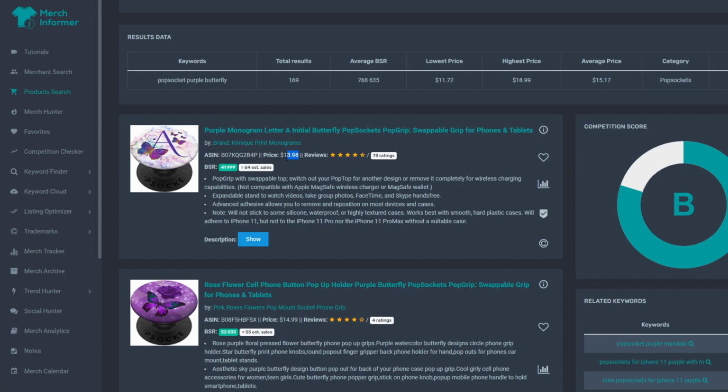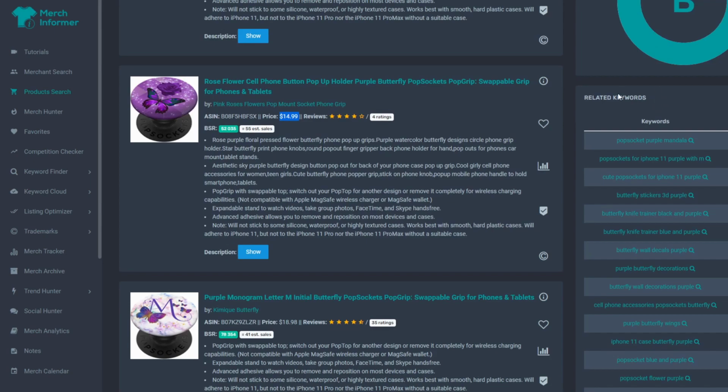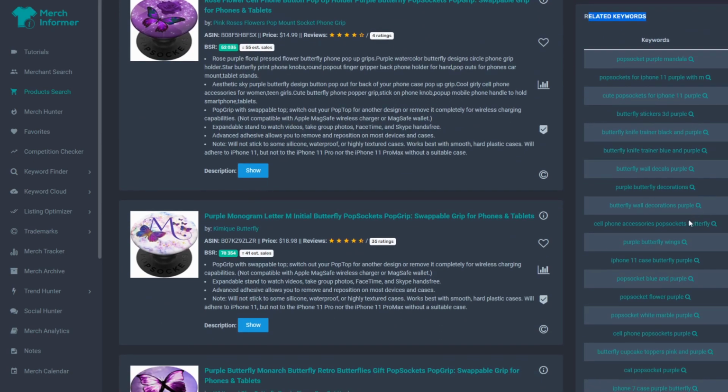So you'll be able to see, you know, these pop sockets are being priced high. This is almost a $19 pop socket, 73 reviews, and it is flying off the shelves. This is the one we just looked at, about 55 sales a month, priced middle of the road, 4 reviews, doing very well. On the right-hand side, you're going to see the competition score. So this is how easy it is to rank for that keyword if you were to create your own version. And down here, you're going to see related keywords. So here's a bunch of new keywords that you'd be able to use in your listing.